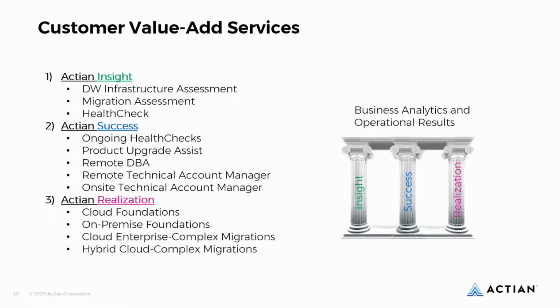So one thing to note is that we're not a professional services company, in that we don't rely on services revenue ourselves. Our services are here purely to ensure our customers are successful with our products.